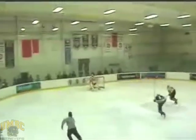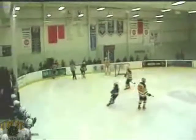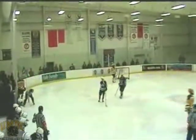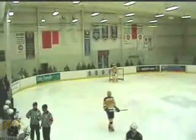But here we go. This is going to be an icing on the Penn State Ice Lions, and Armax out to play it. And now they're complaining over there on the Penn State bench that Penn State had an opportunity to get there in time to beat out the icing.